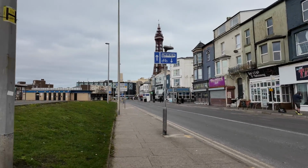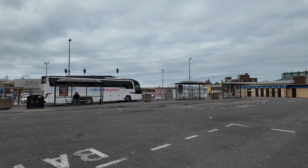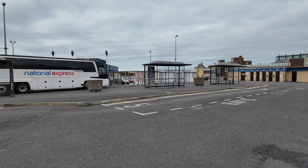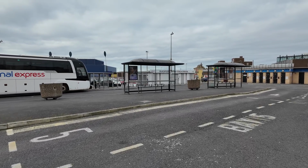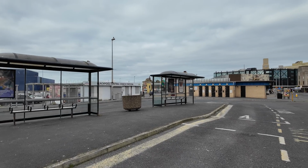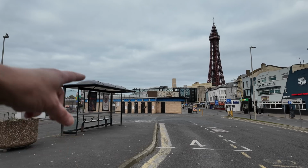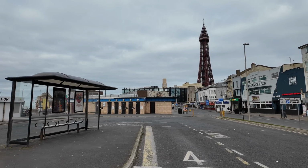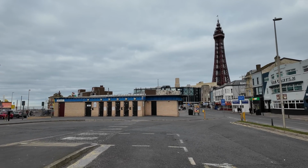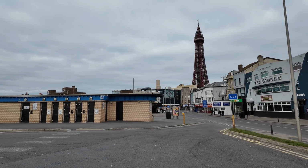I just want to show you here. So we've got the Central Coach Station. This is the Central Coach Station, and I think it's seen better days really, but you just got to imagine, haven't you, when the railway used to come into here and you could get off the steam train, and there's the Blackpool Tower there, right? Because the station used to be just up here. You see where this arcade is up here, the Coral Island, that's where the station was, and the trains would roll in here, and people would get out and they'd be all excited, you're coming to Blackpool.